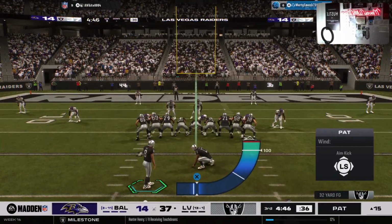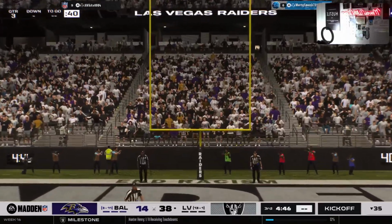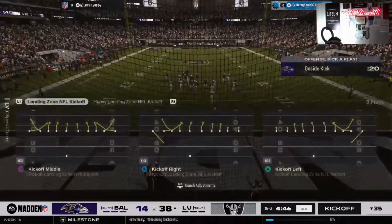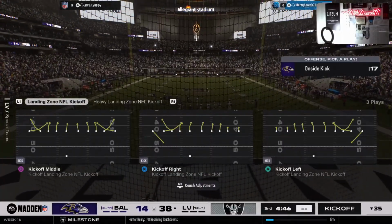Koo on now for the extra point. Right down the middle. It's good. And the Raiders make it a 24-point ball game. Ravens 14.